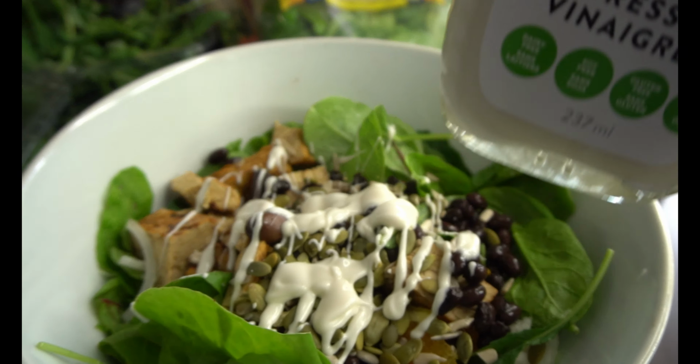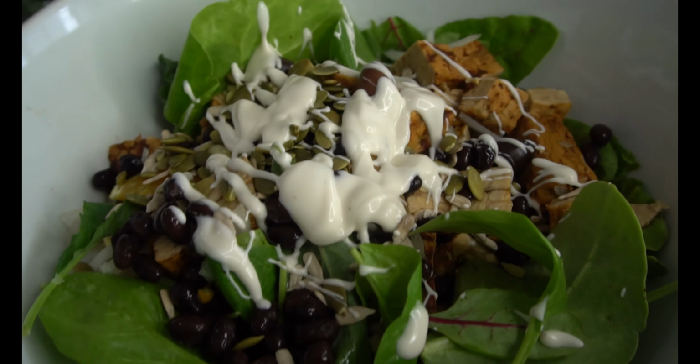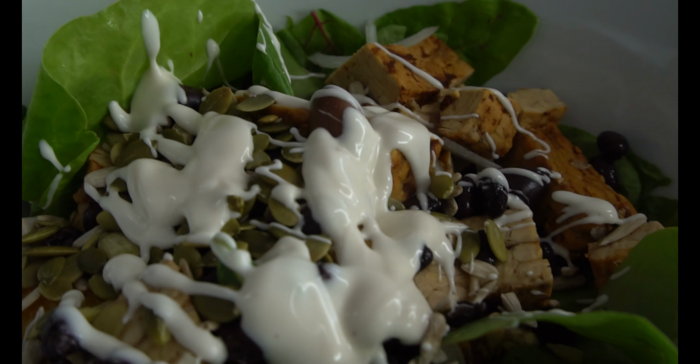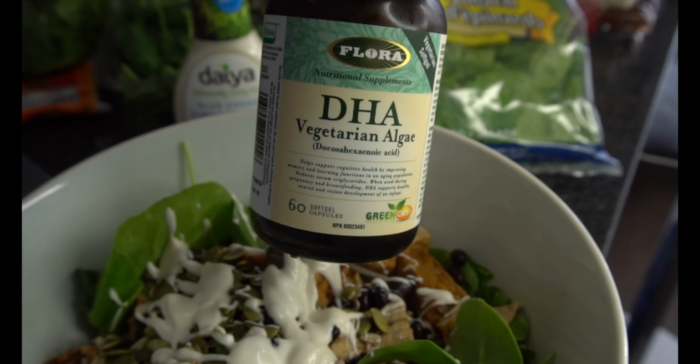That's pretty good. Let's start with that. So I'm just gonna basically eat it like that, and I'll just mix it up, and that will be my first meal of the day. And on top of that, I would also add in some DHA. I do supplement a little bit. This is the vegan DHA.